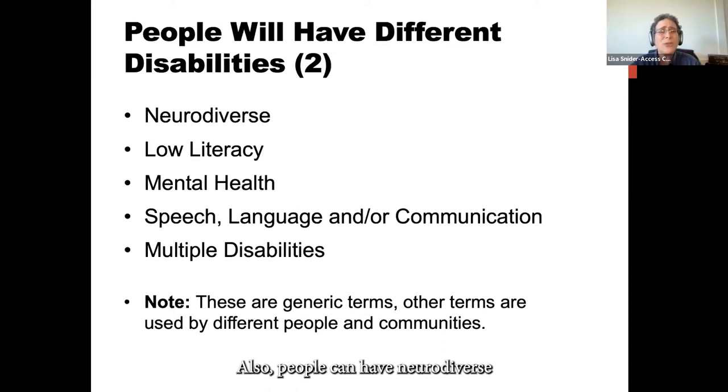Also, people can have neurodiverse disabilities and or have autism. Right? That's a part of the neurodiverse disability area. And again, there, different people use different terms, right? So keep that in mind.